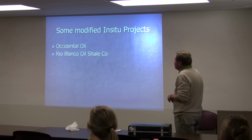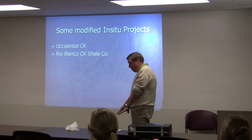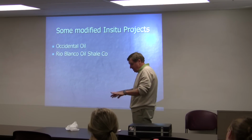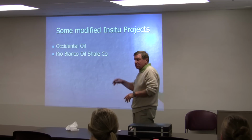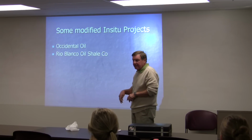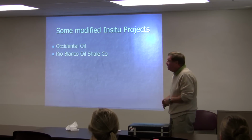Modified in situ, that just means instead of just doing all your work on the shale underground and not disturbing the ground, the modified in situ does a certain amount of mining as well as doing all your retorting underground.